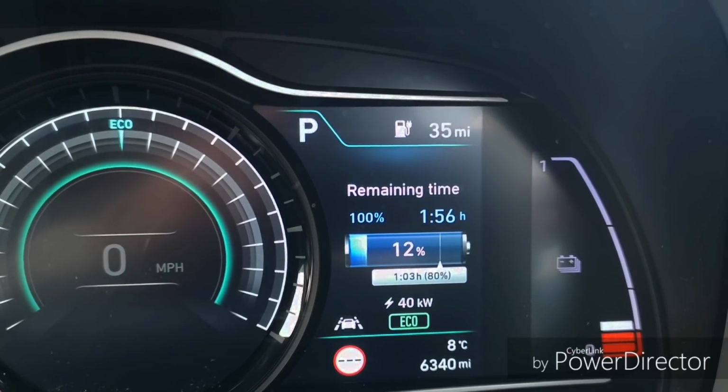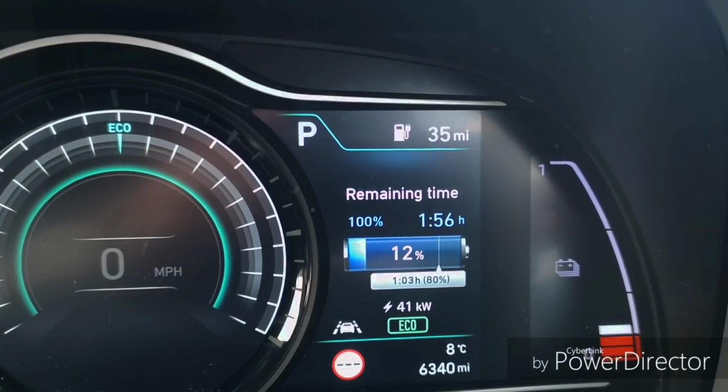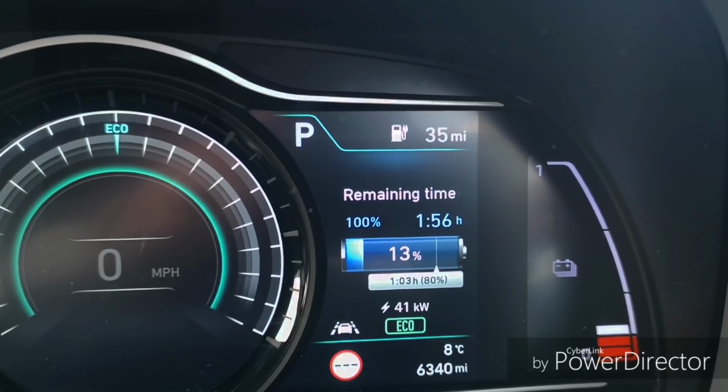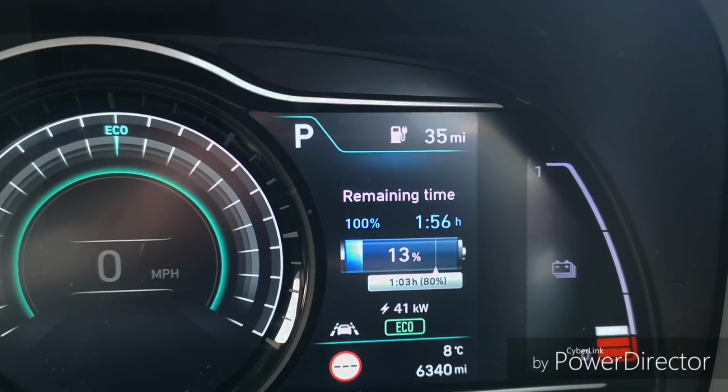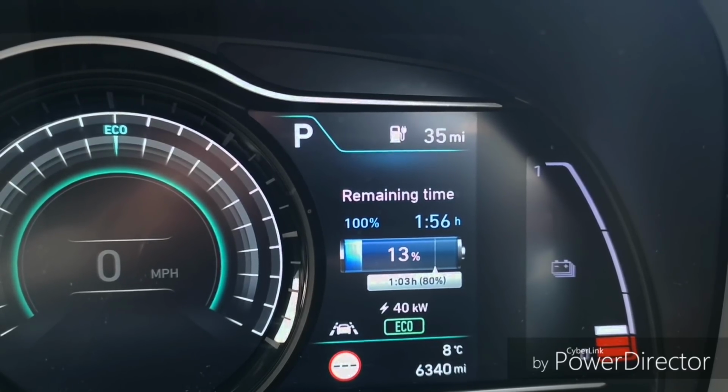When it's warmer, you've already been for a trip. We've now done 55 miles in this car this morning and the sun's out and it's 8 degrees, that's warmed it up sufficiently, and the thermal pump I can hear is pumping the coolant around, cooling the battery, keeping it at the right temperature.